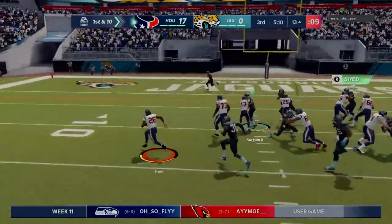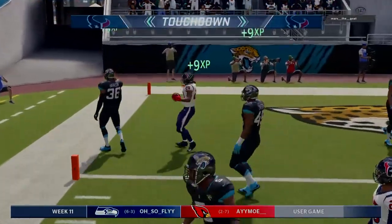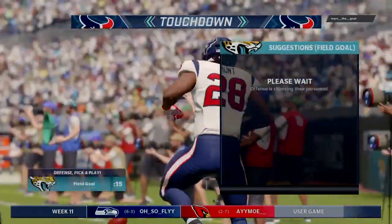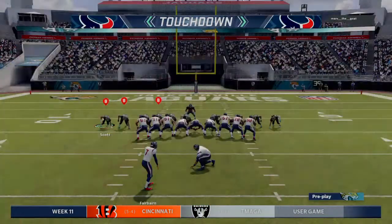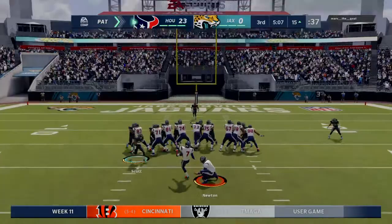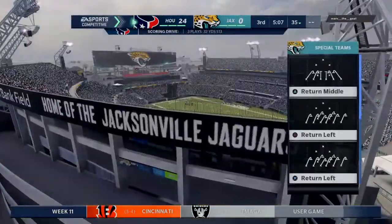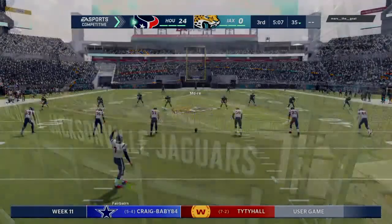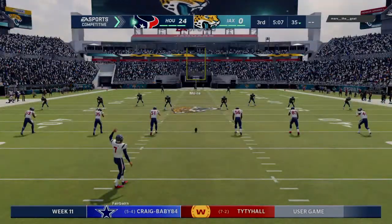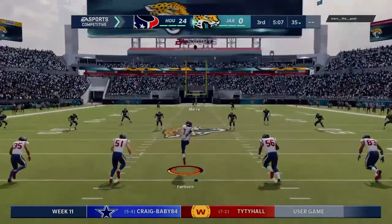Running with Hunt here out of the shotgun. And he's in. Touchdown, Houston. Touchdown. Kareem Hunt. His 9th touchdown of the season. And the Texans turn that interception into a touchdown. And the lead is now 24. Makes the score Texans 24, Jaguars nothing. So after the touchdown, here's Fairbairn now to kick it away.